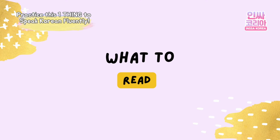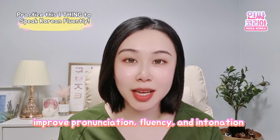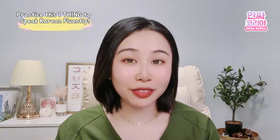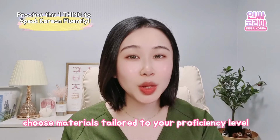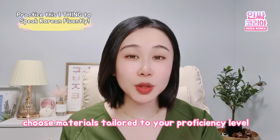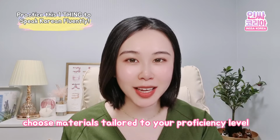What to read? Reading out loud can help you improve pronunciation, fluency, and intonation. However, you need to choose the right materials according to your own proficiency level. You want to be appropriately challenged while still being able to comprehend and engage with the content effectively.